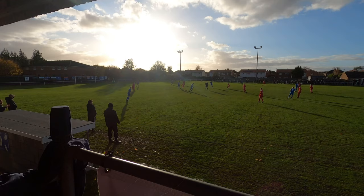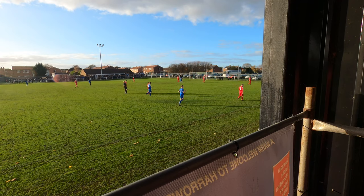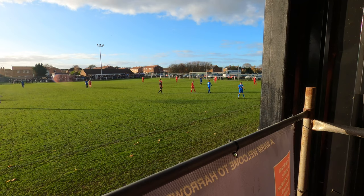Harrowby United now. Number 7. Goes into the right. Has the number 9 got it? I think he has. No, he's gone out for a throw in. As the players are now scrambling around. But I think it's a throw in for Bridgnorth.